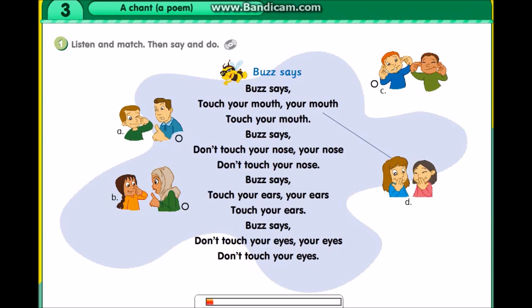One. Listen and match. Then say and do. Buzz says, touch your mouth. Your mouth. Touch your mouth. Buzz says, don't touch your nose. Your nose. Don't touch your nose. Buzz says, touch your ears. Your ears. Touch your ears. Buzz says, don't touch your eyes. Your eyes. Don't touch your eyes.